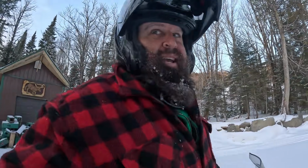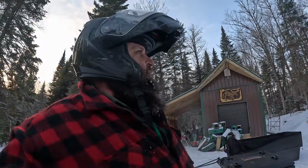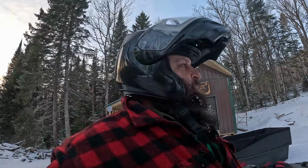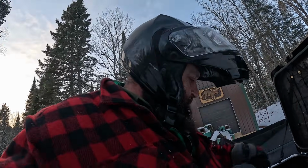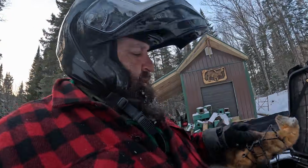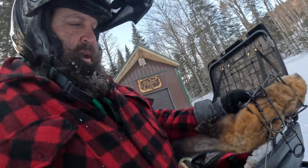All right, made it back. Heck of a day, yet again. Pretty awesome. Won't be skinning tonight because they're all frozen, but we'll be skinning pretty soon. This one's stuck in the trap still. That's just a beautiful orange one.